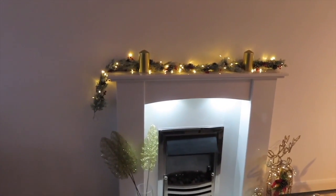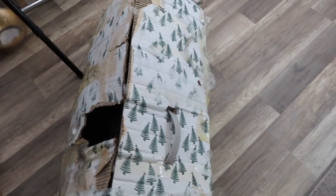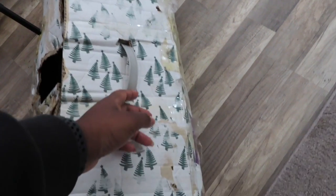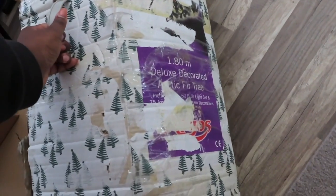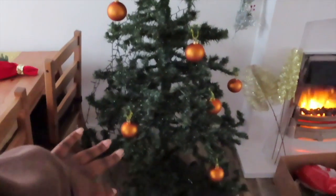It's getting dark outside, so that's why the lighting is moving a bit mad. But my mum bought this Christmas tree 20 years ago from Argos. Still going strong. Now, this little 20-year-old Christmas tree, I was really like, it's gotta go because there's just too much space going on, so I got a new one. It served us well, but it's got to go.